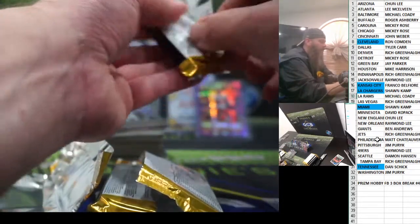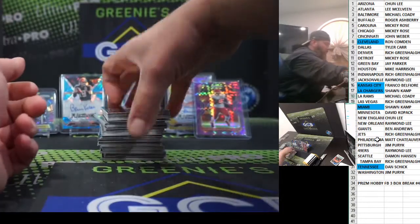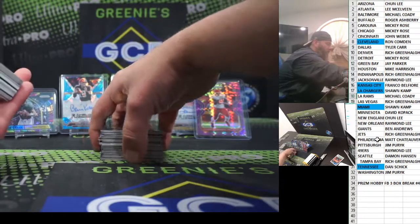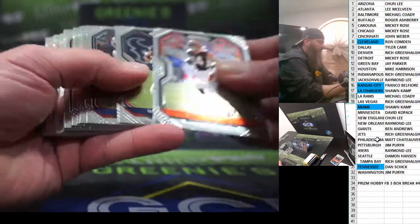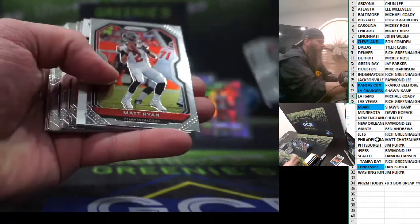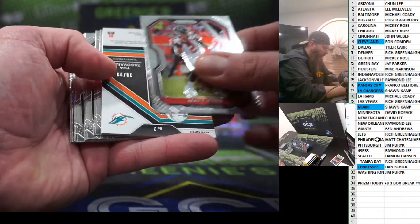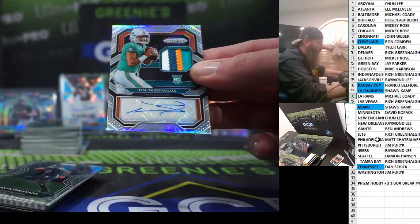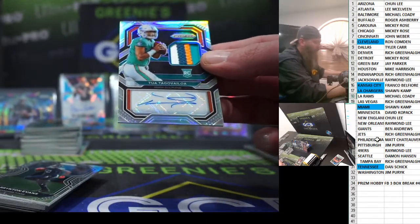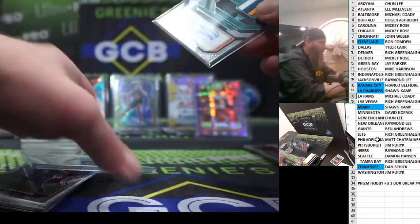There's some purple power, looks like. Ooh, we might have another RPA. Hang on. And we do, and it's got good colors. And holy mother of God, out of 99, boom! Tua Tagovailoa! Look at that patch. Nasty. Wow.